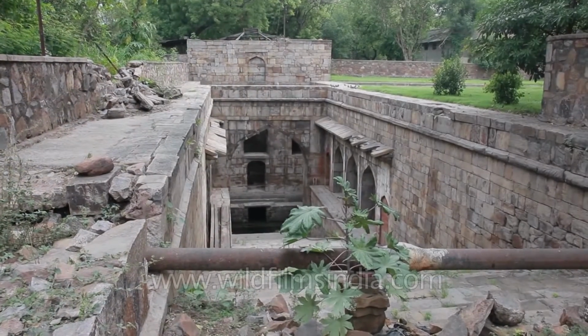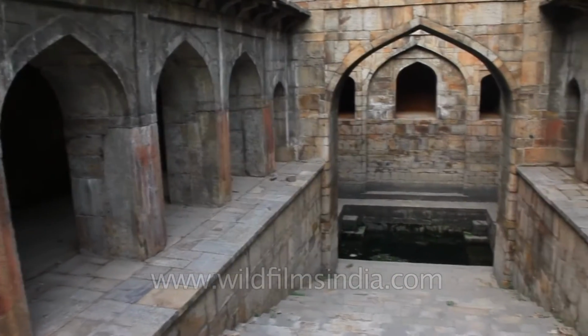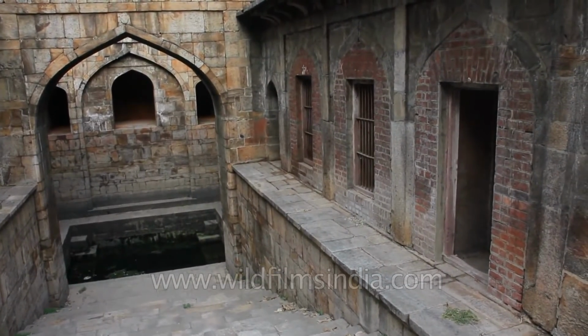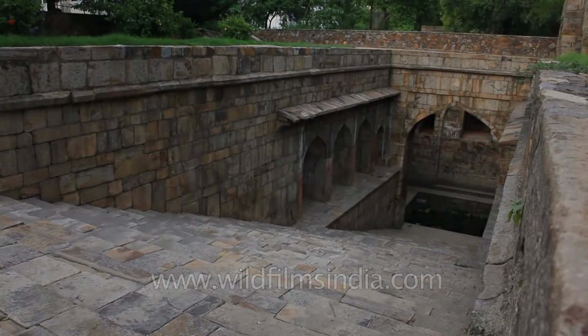The Red Fort Baoli is assumed to be older than the fort itself, but nobody knows who had it built. Many say that it was built in the 14th century, whereas the fort is a 17th century construction. The lonesome step well lies silently, witness to the countless events of the past.